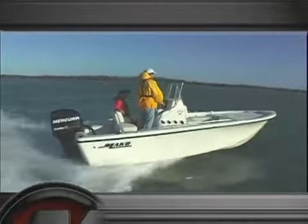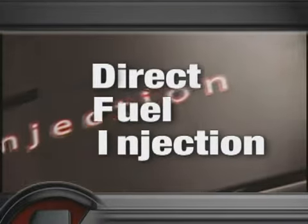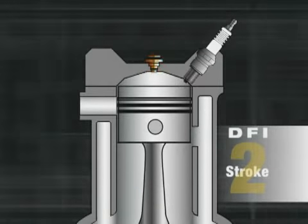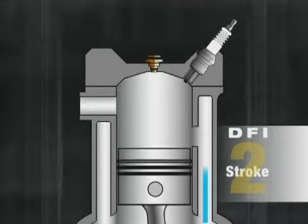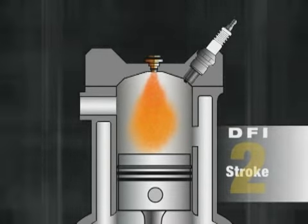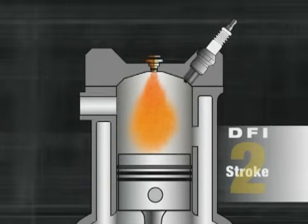The next engine type is the DFI 2-stroke, better known as the Optimax. DFI stands for direct fuel injection because it does just that. On a DFI engine, a direct air injector is placed directly into the cylinder. As the piston moves downward, only air is transferred into the cylinder through the intake, reed valves, and crankcase. As the piston moves toward the top of its stroke, the fuel injector transfers fuel through the back of the air injector, where it mixes with compressed air. That atomized fuel mixture is then injected through the direct air injector into the cylinder.